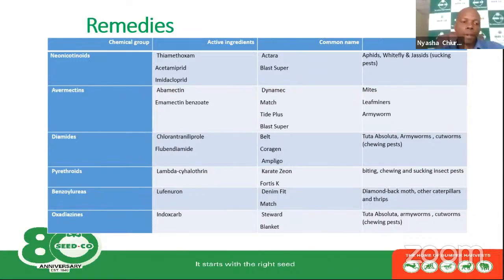Nyasha, over to you. Okay, so for the bacterial challenges that you find mostly in vegetables, the main cause is leaf wetness, usually overnight or a prolonged period of wetness on the leaves. That's when you have your bacteria growing. Droplets that land on the soil and remain humid over a long time usually cause bacteria to develop.